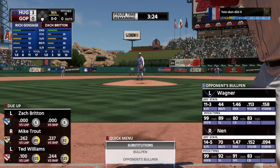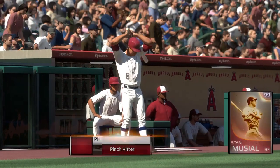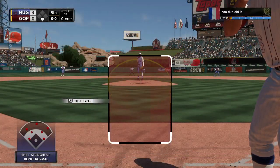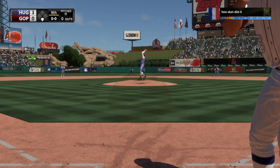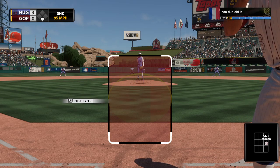Leading off in the bottom of the ninth, pitcher. Stan Musial will get up off the bench to lead off the home half of the ninth. And they've certainly got their work cut out for them here, so he'll just need to work on getting aboard. Sinkers in there, no balls and a strike.